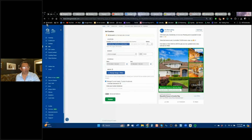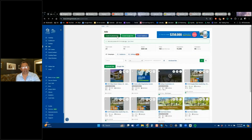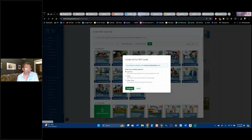And let's go back. You can also run ads on the PDF guides. When you run an ad on those sold properties, those leads cost about $7 each on average. When you run an ad on a PDF guide for sellers, these leads cost about $10 each. So we'll pick one real quick. Here, divorce and real estate. Lead ads, so that we're getting pre-populated name, email, and phone number.